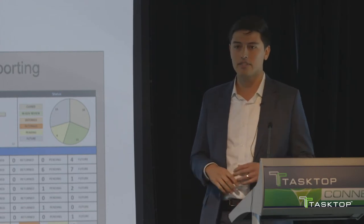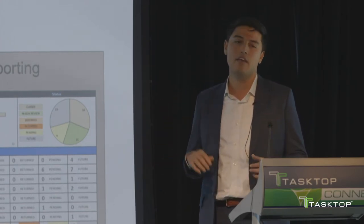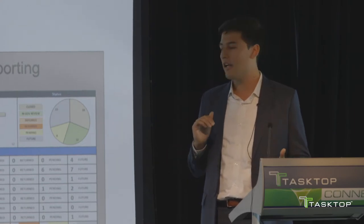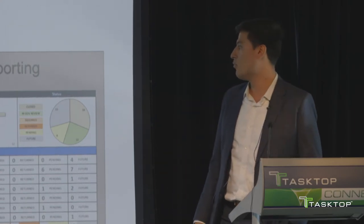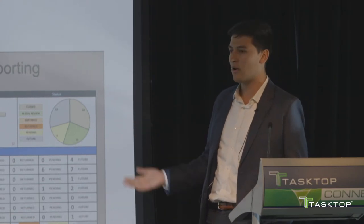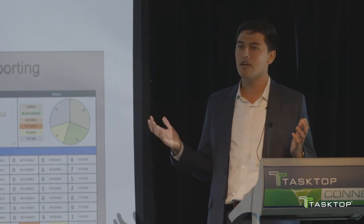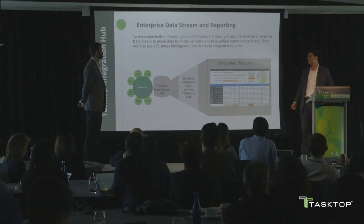And of course, there'll have to be some data manipulation, making sure that we're pulling the right data and the right connections are made between the items. But at the end of the day, our plan is to use a business intelligence tool, such as either Tableau or Qlik, to then report out these integrated reports that our clients are requesting.